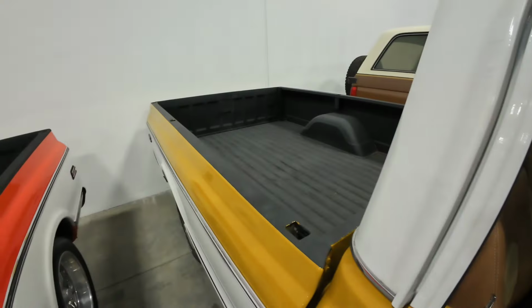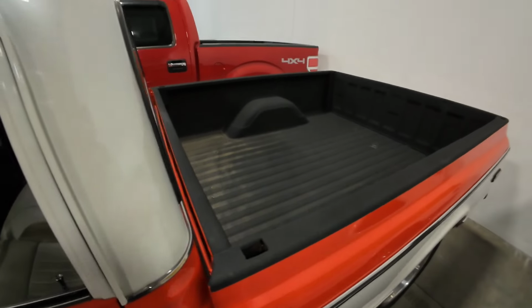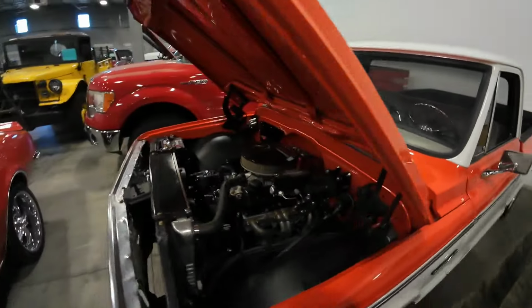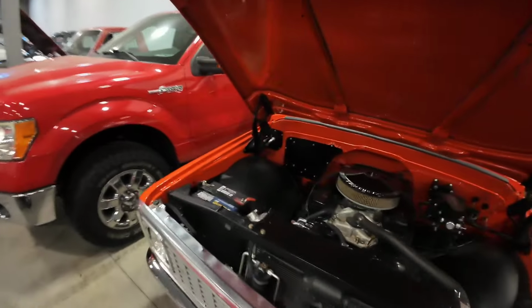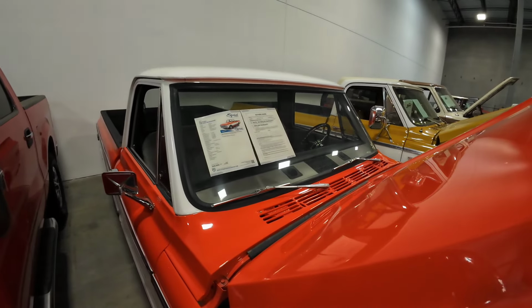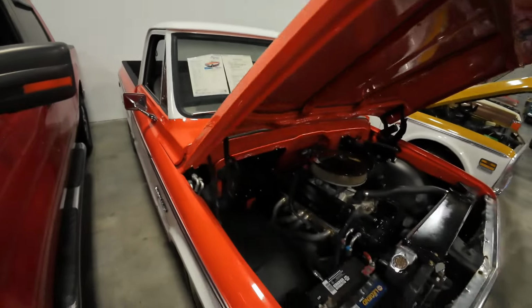It's got the protective coating here on the bed. This one does too, right here. And this one is a custom 10 Chevrolet. I love the color. The paint job on here is beautiful on this one. Nice. Go over here. And that's a 72. It has a 383. Very nice. And he's 50,000. A lot of work's been put in this one, that's for sure.